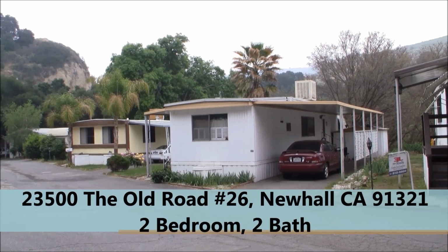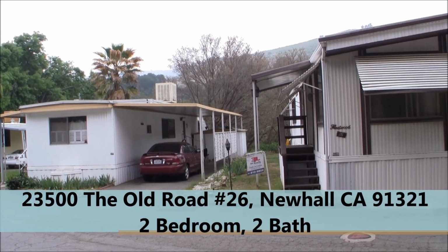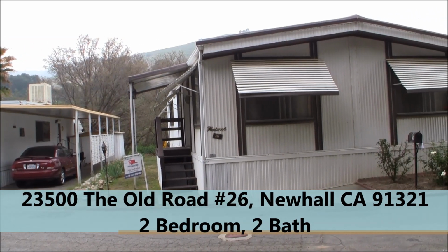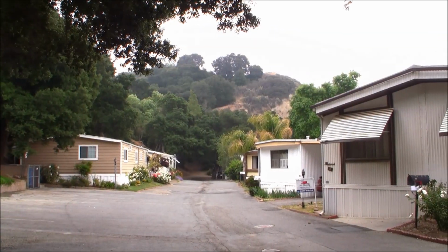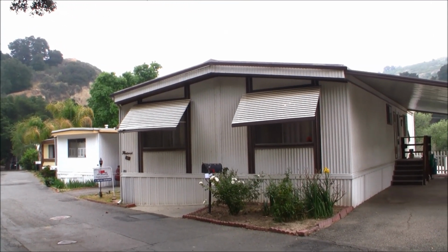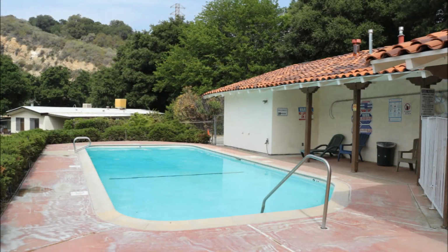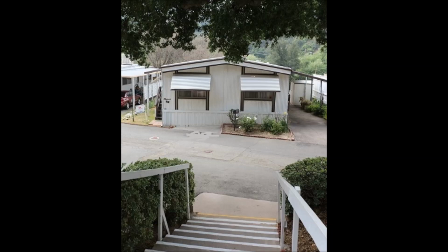Welcome to Crescent Valley Mobilehome Community at 23500 The Old Road, located in a picturesque, tree-lined canyon area of Santa Clarita, east of the Interstate 5 freeway and south of the Calgrove exit. Down the steps from the park's pool and recreation room is space number 26.